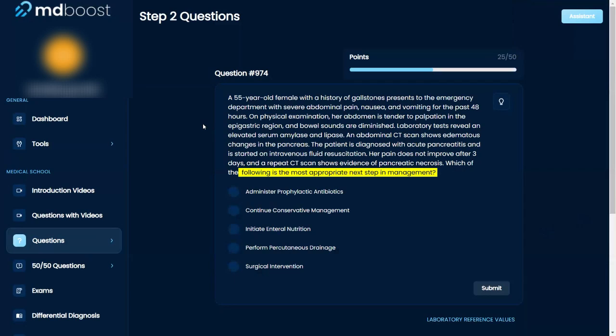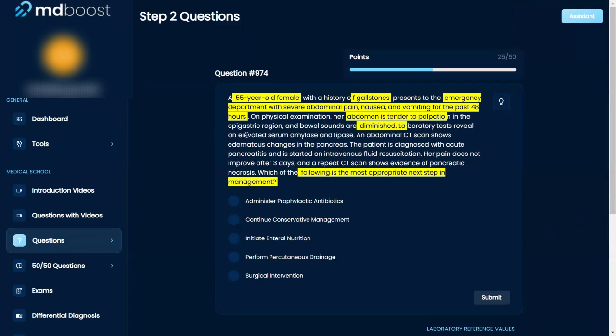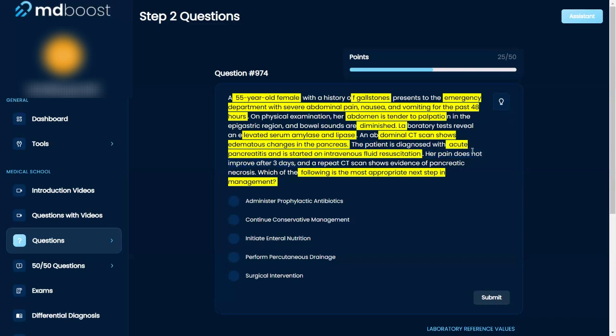Which of the following is the most appropriate next step in management? A 45-year-old female with a history of gallstones presents to the emergency department with severe abdominal pain, nausea, and vomiting. On examination, the abdomen is tender and bowel sounds are diminished. Lab tests reveal elevated serum amylase and lipase, and abdominal CT shows changes in the pancreas. The patient is diagnosed with acute pancreatitis and started on IV fluids.